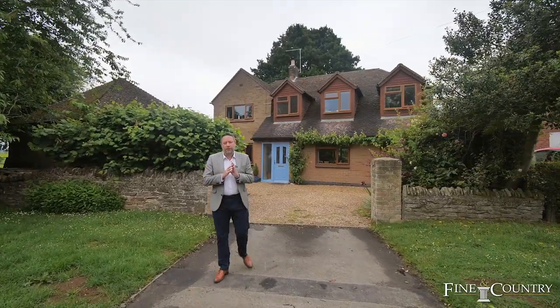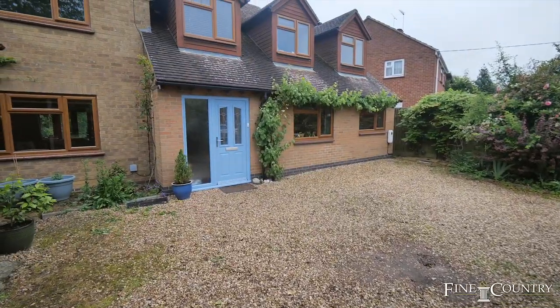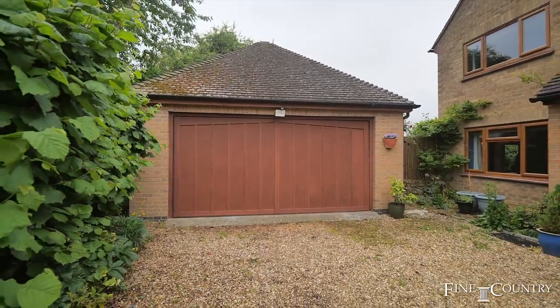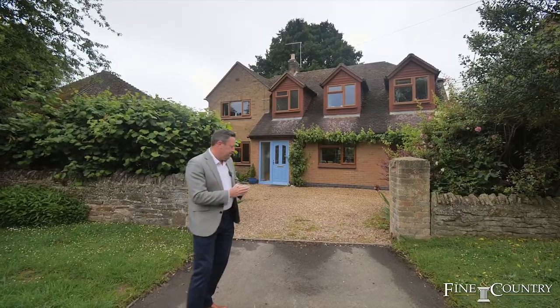Welcome to Kilsby on the Northamptonshire and Warwickshire borders. Behind me is Robinmead in Rugby Road, a fabulous five-bedroom extended home overlooking open fields with some fantastic views. Come with us, we'll have a look round.